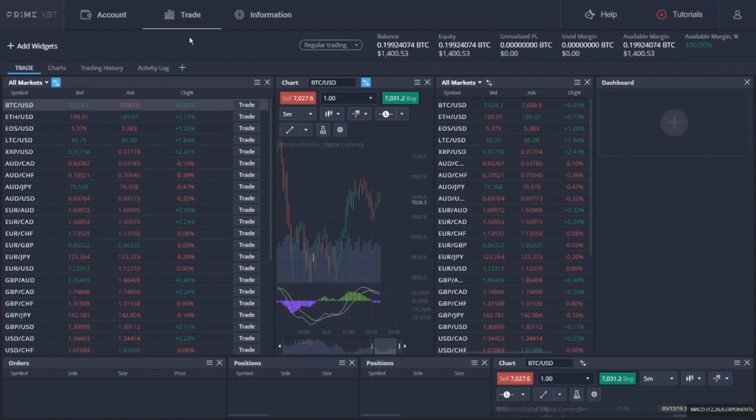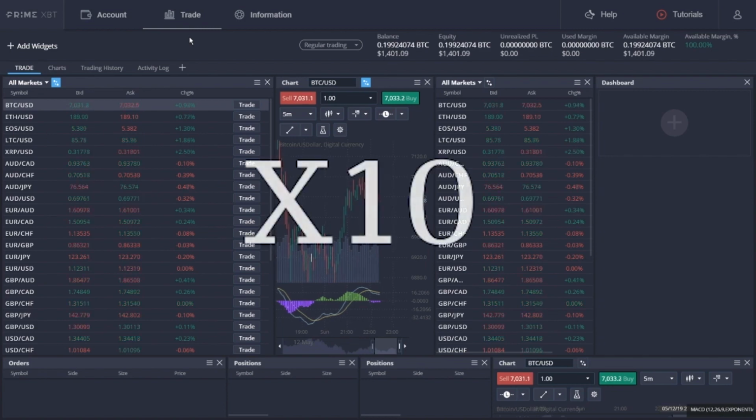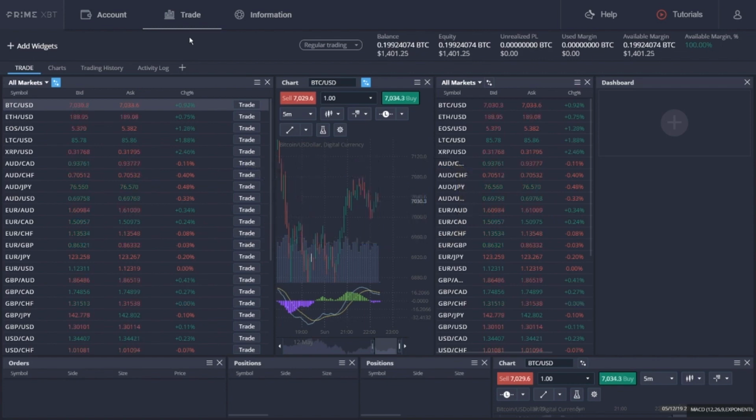Now, a word about Prime XBT margin trading. The easiest way to picture margin trading is by using division. So, for example, if you have selected leverage that is times 10, then you can expect the cost of the position to be reduced by a factor of 10. In other words, it will be divided by 10. This allows you to trade the selected pair by borrowing from the platform. Of course, the higher the margin is, the more funds you have to borrow. And that's why fees will also cost more, and the liquidation price will be closer.